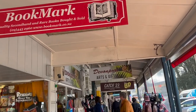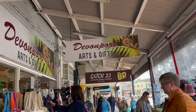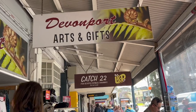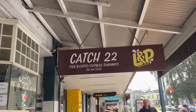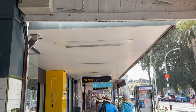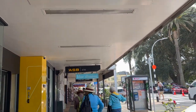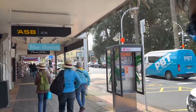Another one of these little areas that I absolutely love. You've got the awning with all the signs for the various shops along the way. And it's great because if it was raining, not today, today's a lovely sunny day, but if it was raining, you can do your shopping and stay dry at the same time. Oh, can I add something? At least this will also shelter you from the sunlight above.